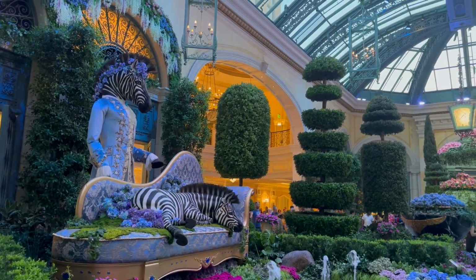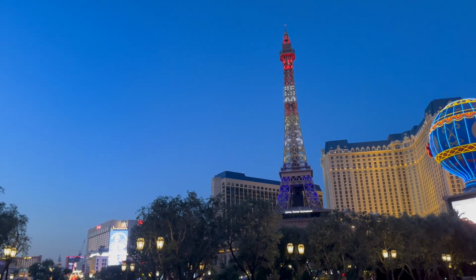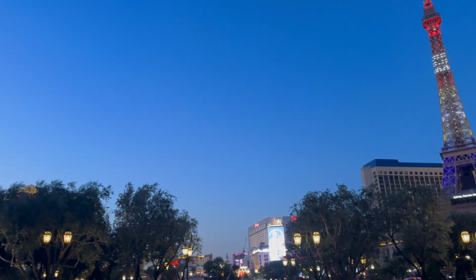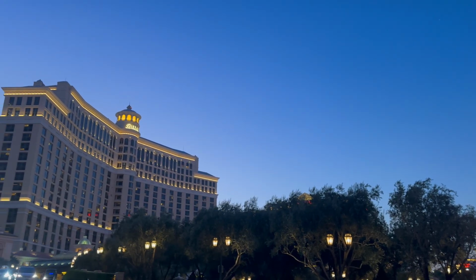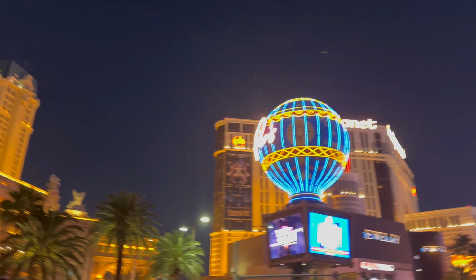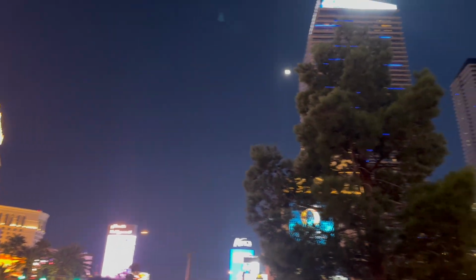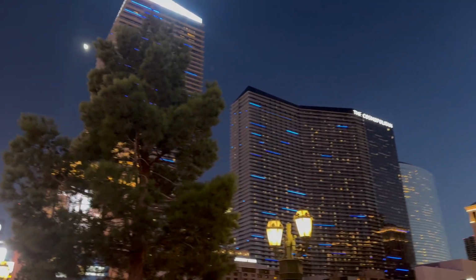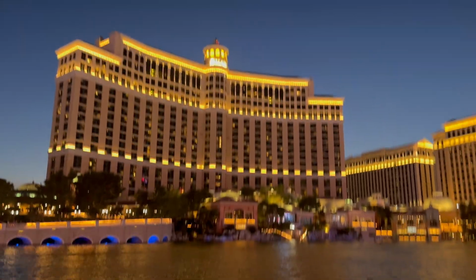Since it was the 4th of July, our timing at the Bellagio couldn't have been more perfect. We enjoyed the massive crowds gathered to watch the fireworks, and while the energy was incredible, it was so packed that we couldn't really move around or capture the moment on camera. Still, just being there, surrounded by the celebrations, felt special and unforgettable.